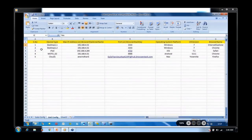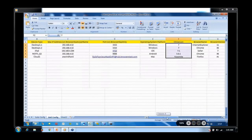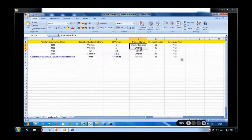The second sheet is the grid configuration, where we specify the target machines or devices for parallel execution. In the current case, we have 5 target environments, including IE and Chrome on a Windows desktop, Safari on iPad, Chrome on Android, and Firefox on Mac executing on cloud. We are executing on BrowserStack, but the framework also supports other cloud-based services. There is an execution flag for selecting or deselecting a target machine for execution.